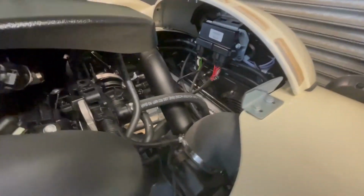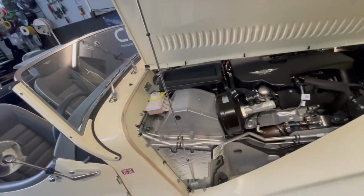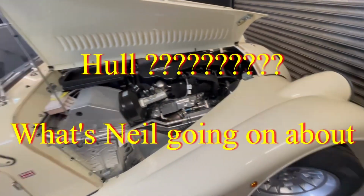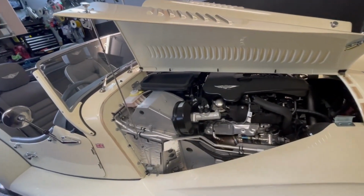Loads of cooling up front. Got the radiators, and we've got two giant fans tucked behind these units here. So very nice. As you can see, it's just underneath it all. It's just an aluminium box, runs all the way through with a lovely composite hull. So would you call it a hull? No, you wouldn't call it a hull. You just call it the body panels, but it's more than that.